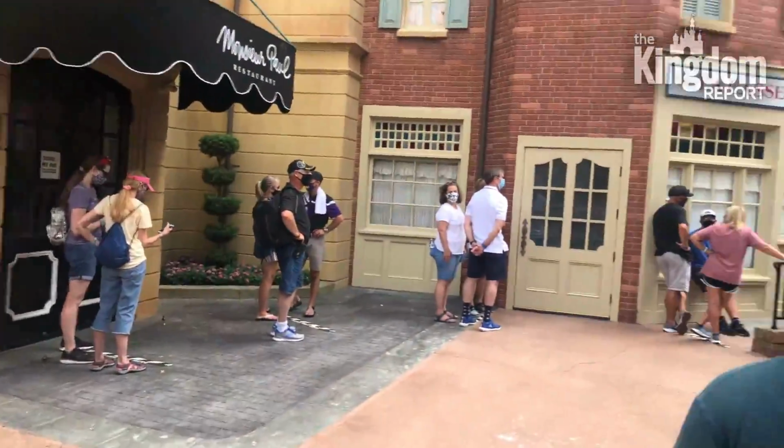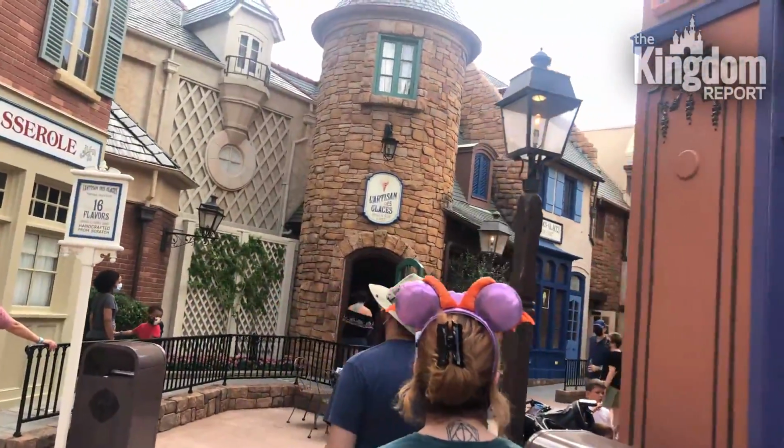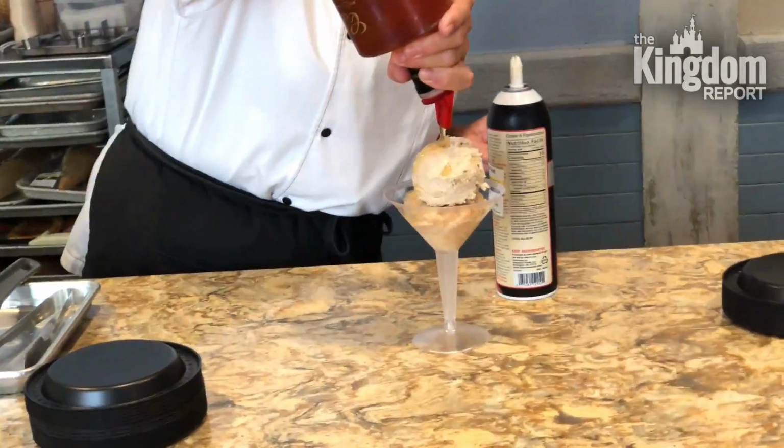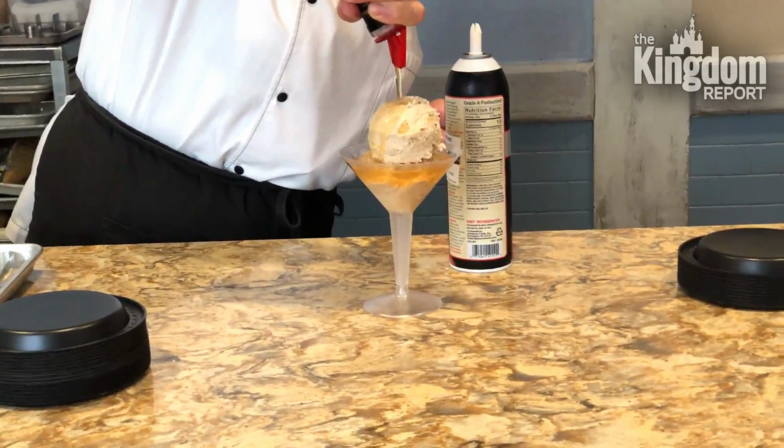As you round the corner past the Palais du Cinema, you come face to face with a long line going into l'Artisan de Glace, which is artisan ice cream and sorbet. Inside here, 16 flavors, handcrafted. It is absolutely delicious. Go in there if you enjoy that.